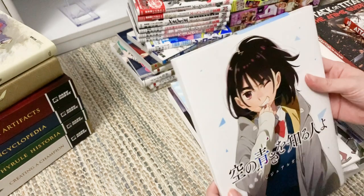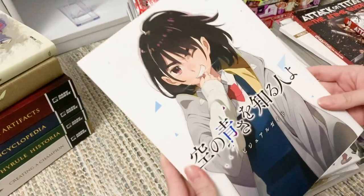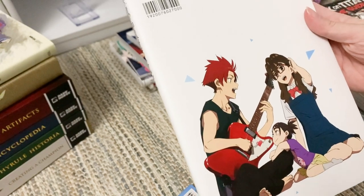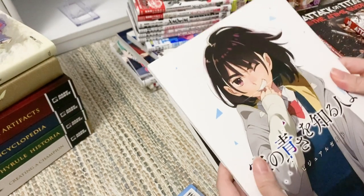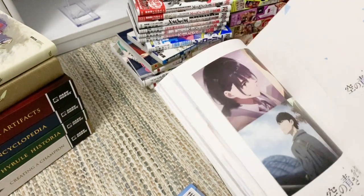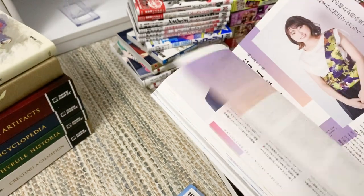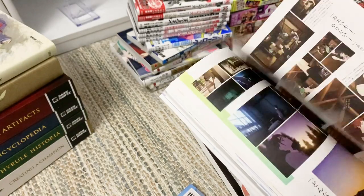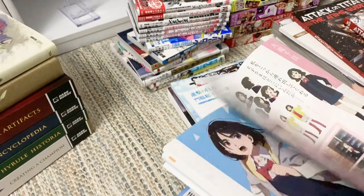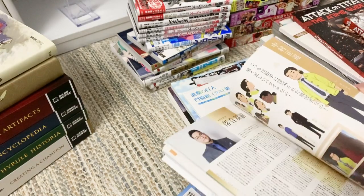But this is Her Blue Sky, the TV anime guidebook. This is an anime I really like, so I wanted to have it in my collection in some way, so this is how I'm having a little place in my collection for Her Blue Sky, with this TV anime guidebook. And just the typical character pages and character map and interviews.